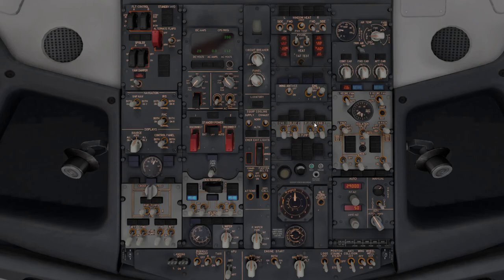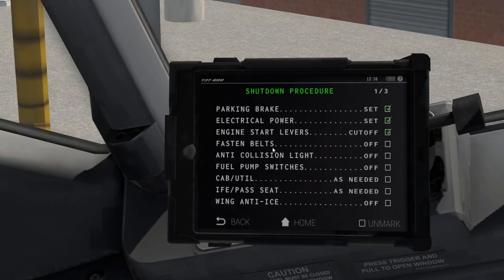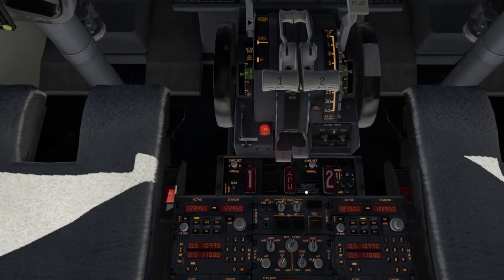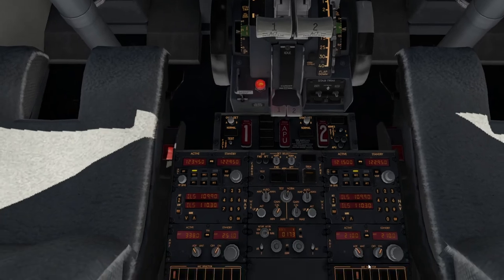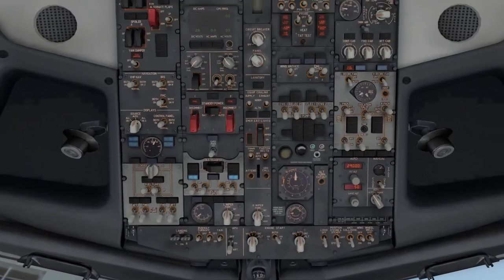And okay. Let me just make sure here. Next up, start levers to cut off, fasten seat belts, any collision lights, fuel pumps, cabin. Okay. All right. So, off. And they're rolling back. Okay. APU gens, fasten seat belts, start levers to cut off. Transponder to standby. Exterior lights off, and fuel pumps off. So we'll be working up here.